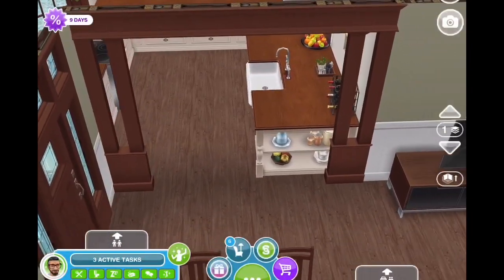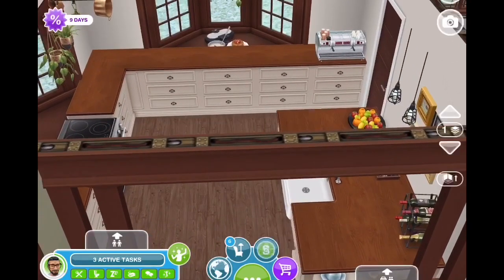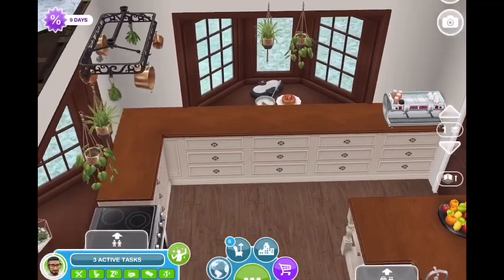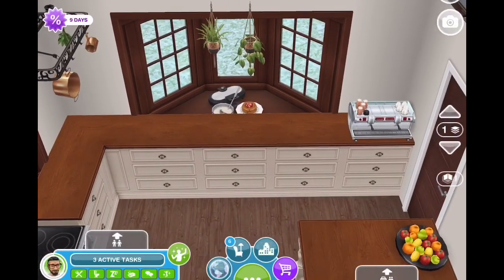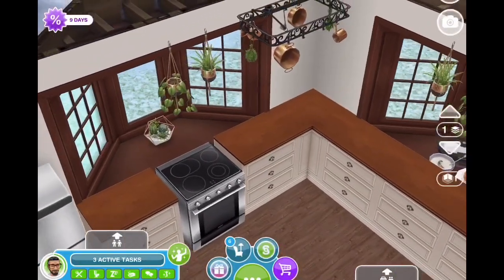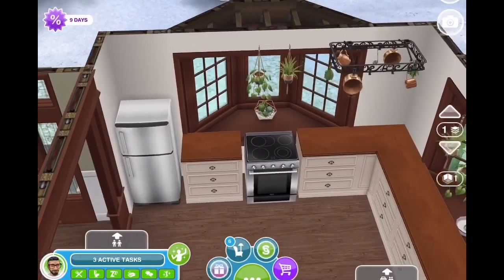So I did manage to fit that island sink in there and put it up against the wall. I just wanted to test it out and see if you could still use it in a small kitchen, and it turns out it actually looks really good. As long as you wrap the kitchen around the other side of it, it definitely will fit into a small kitchen.